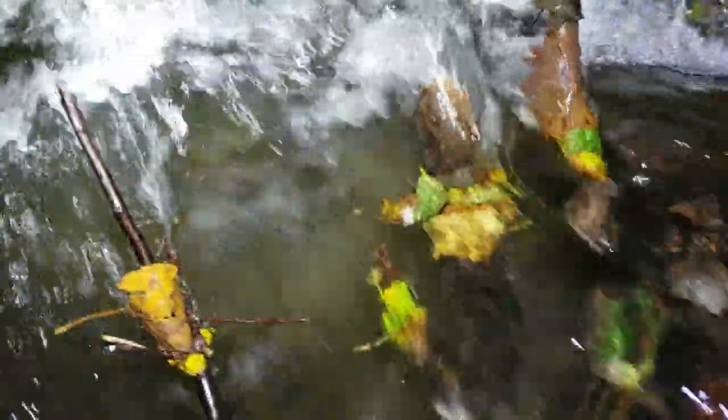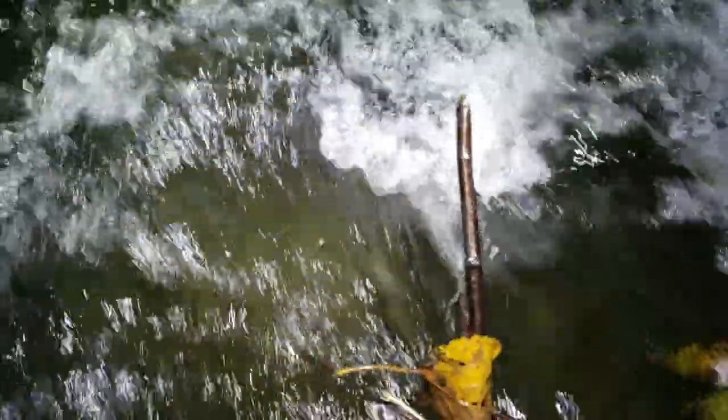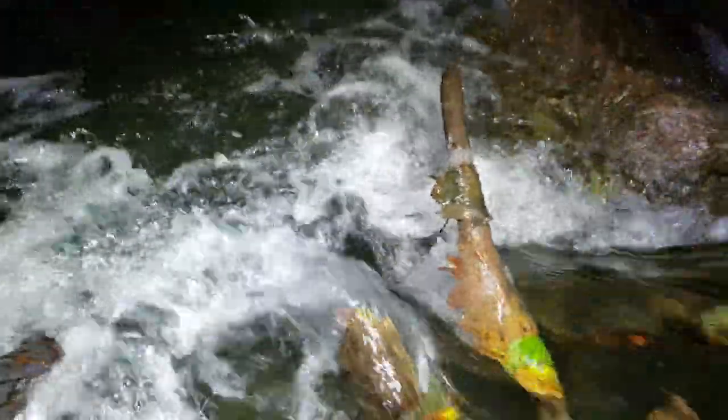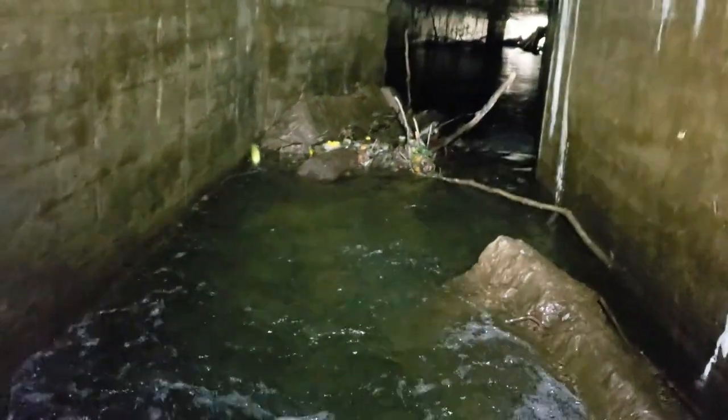Okay, so I got a stick here. We're gonna see how deep it is. That's a little bit deeper than I thought. It's probably about 4 feet deep. But the water's moving pretty fast. That's even deeper over there. That's about 5 feet deep. Yeah, this might be a bust. I don't know if I can make it through this.